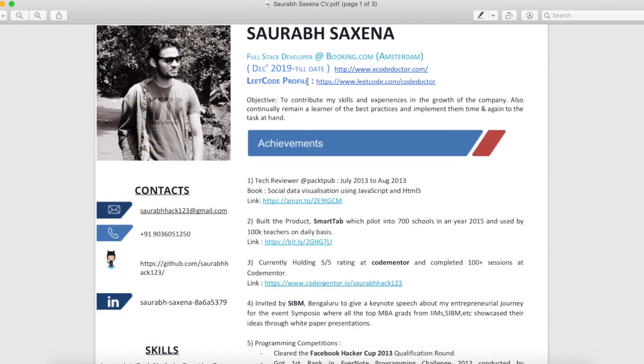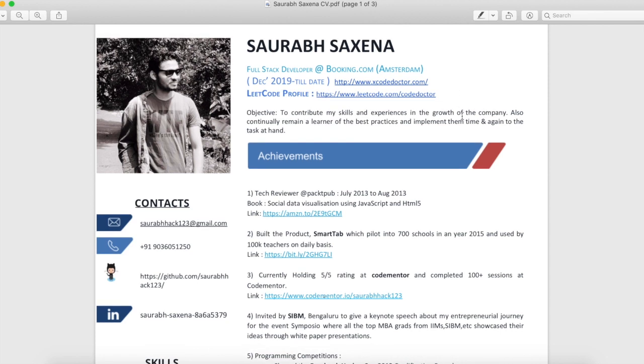The second is the online coding profile which you have. Maybe you're practicing on LeetCode, HackerRank, or CodeChef. Please put it at the top. Then your current role. I currently work as a full stack developer at Booking.com, but the company doesn't matter for your resume to get shortlisted at Google, because I got shortlisted at Google even before working for Booking.